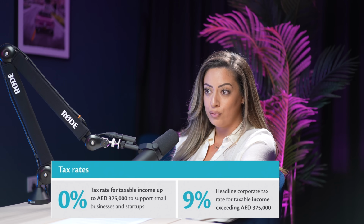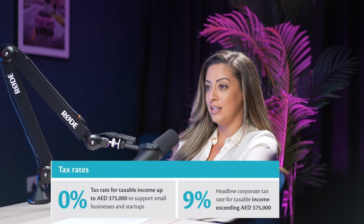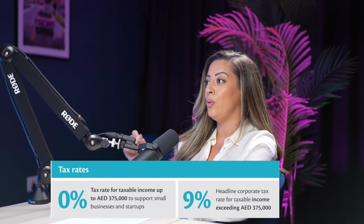And is the 9% corporation tax that's coming in over a certain amount? So once your business hits a threshold of like 100,000? The threshold is 375,000 dirhams. Okay. The details on that, I'm not 100% sure on. We do have a tax and accounting team who will be able to specify exactly which income will be taxable, what's going to be exempt, what the levies are, those kind of things. I'm not a tax expert. Sorry, guys.